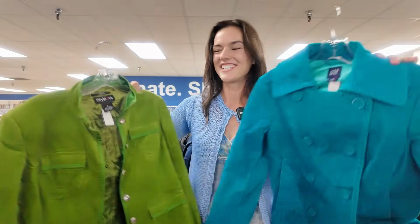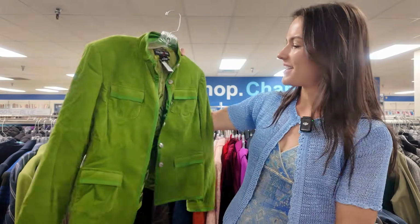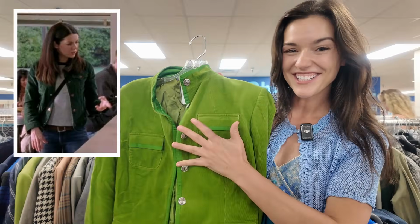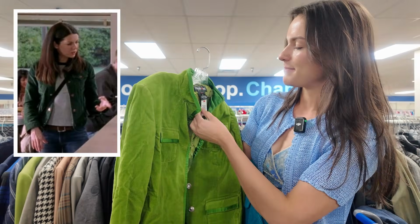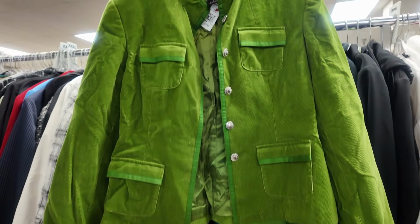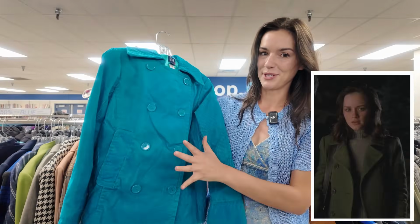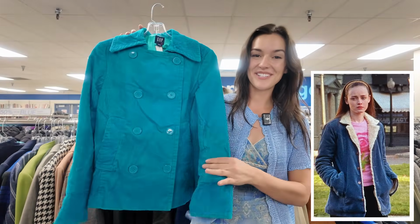But as for corduroy jackets, these ones are my favorite that I found. I'm obsessed with the colors. So you have this really beautiful green one, and this one has nice decorative buttons right here. I think this one's so fun. It's from Style & Co. It's a cotton spandex mix. I'm in love with this one. But then again, I also love this one. I love the blue, and this one is double-breasted corduroy vintage from Gap. This one's so fun.